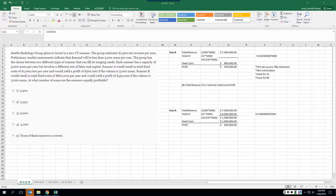Now, we need to take it a couple steps further because we know for our break-even analysis, we need to know what that singular variable cost is. So we are able to take our total variable cost, $6 million, and divide that by 5,000 scans, which is the volume that we've based all these numbers on. And you can see I've started to set this up over here. So we'll take 6 million, click on that cell, divide it by 5,000, and that's going to get us a singular total variable cost of $1,200. So we'll go ahead and change that VC to 1,200.